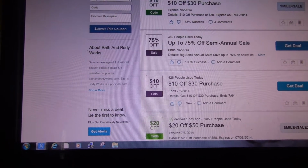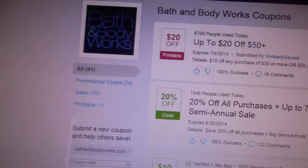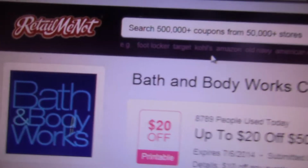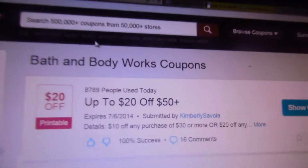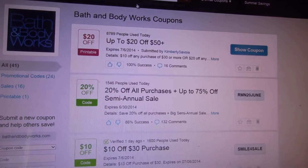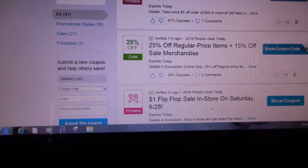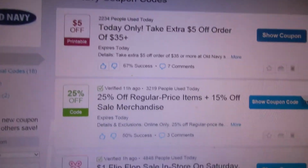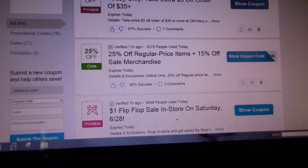It's not just Bath & Body Works. You can put in pretty much any store. See, they have Foot Locker, Target, Kohl's, American Eagle. Ooh, what you say? They have Old Navy. See, I didn't know that. And I just left Old Navy, checking out the dollar flip-flops. But this is the Old Navy codes that you can use. So y'all go check it out.